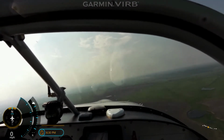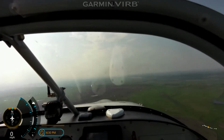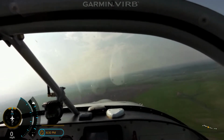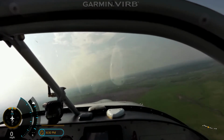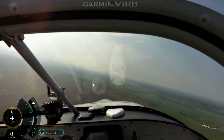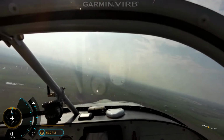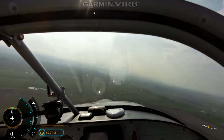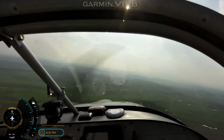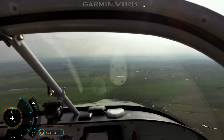Arrived at Rapid City. We're on a left downwind for 14. And 6 Delta Mike entering left base for 14. Experimental 6 Delta Mike, runway 14, cleared to land. Delta Mike, runway 14, cleared to land.